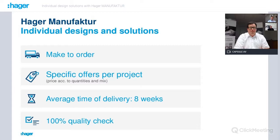The time of delivery, I can say, is an average of 8 weeks. Of course, this depends on the complexity of the solution and the quantity. So it could differ a little bit. It could be faster, or if you have very big quantities, it could be a little bit longer. But let's say on average, the time of delivery is 8 weeks. That is the time from when we get the order until it's ready for dispatch from the warehouse.